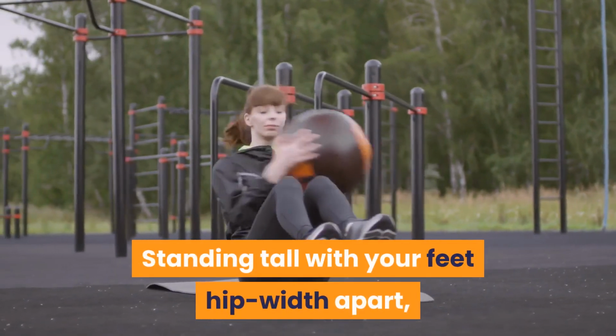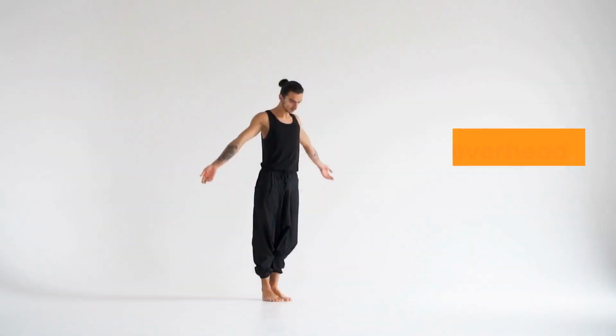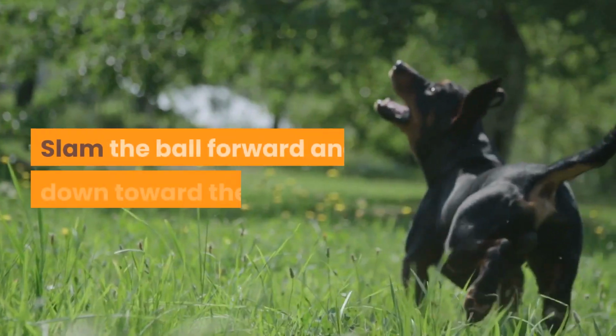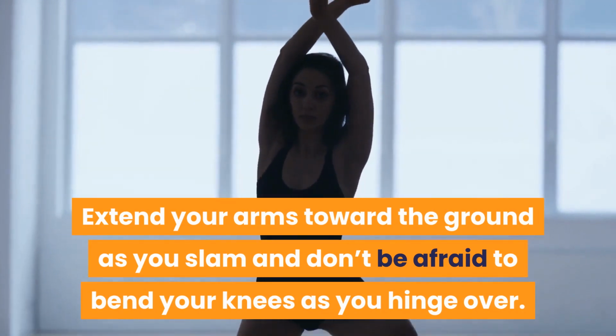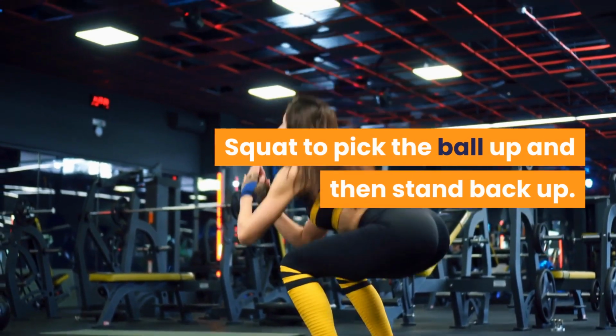Standing tall with your feet hip-width apart, hold a medicine ball with both hands. Reach both arms overhead, fully extending your body. Slam the ball forward and down toward the ground. Extend your arms toward the ground as you slam and don't be afraid to bend your knees as you hinge over. Squat to pick the ball up and then stand back up.